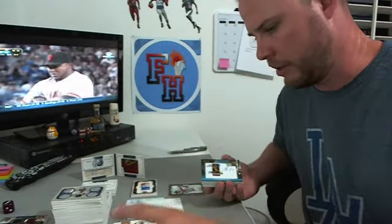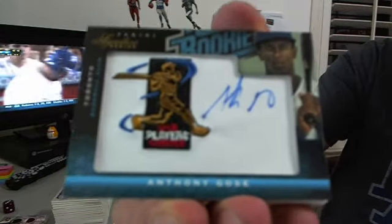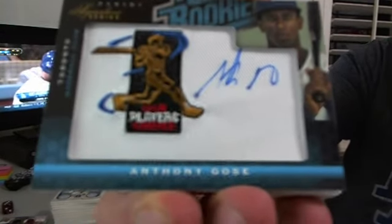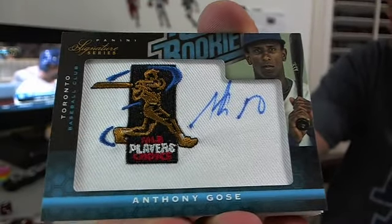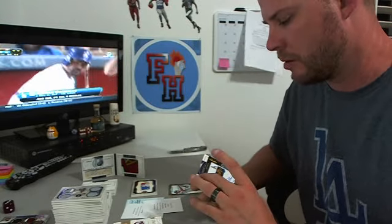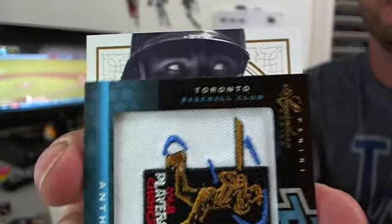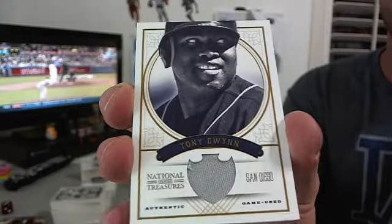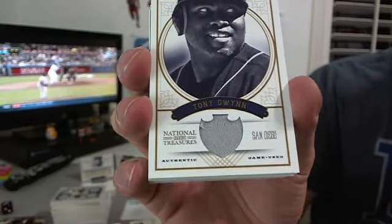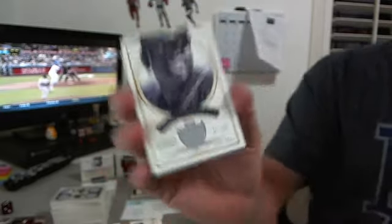Quick answer. Toronto Blue Jays, Anthony Gose, numero dos. Second one. The first one that we got said rated rookie on it. Now it says MLB Player's Choice. The Jays and KGB Denver. We got Hungry Eyes. Jersey, some stitching holes in it, for the Padres. G. Luna, 9900.